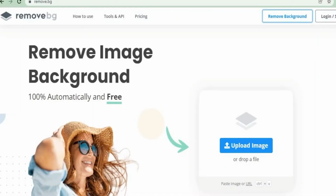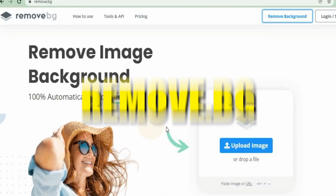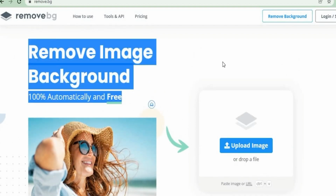Now, as I mentioned earlier, the next website that I'd like to show you today is remove.bg, which is another tool that allows you to remove backgrounds 100% automatically in 5 seconds with zero work.